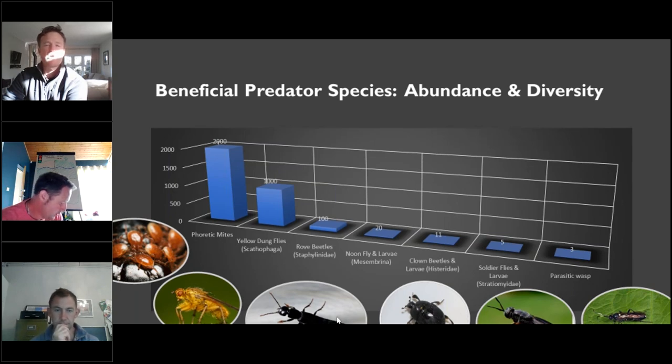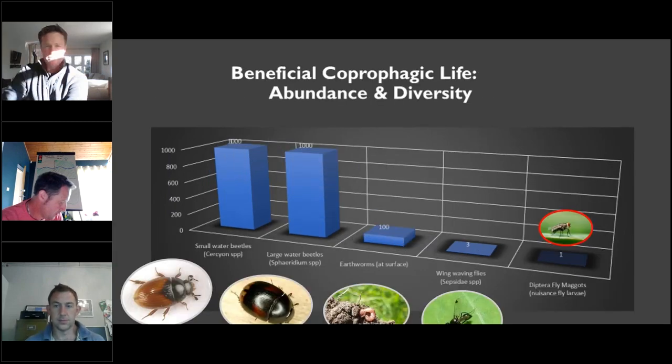I'll just pick out a couple of them. Rove beetles and clown beetles, absolute monsters that will eat up all sorts of baddies in the dung. So they're doing really good work for us. But again, if we're using products that kill off insects, then we will lose that power. And then there's also a bunch of other bugs that eat muck.